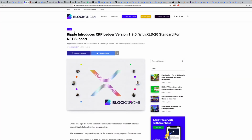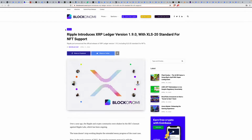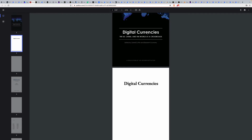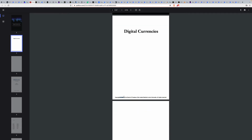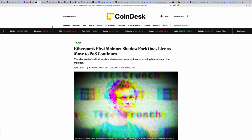It's going to happen. Ripple introduces XRP Ledger version 1.9 with XLS-20 standard for NFT support. So the XRP blockchain now has NFT support, and Michael Jordan is actually launching his own NFTs on XRP Ledger. So big news there. Then we have this 120-page document, Digital Currencies, the U.S., China, and the World at a Crossroads from Stanford University, 2022 copyright. That mentions the XRP as the eSDR. So I'm going to keep moving.